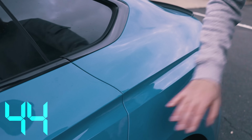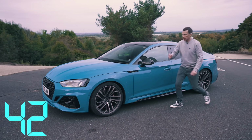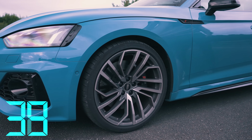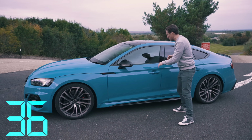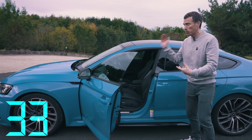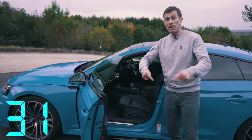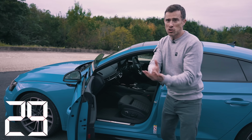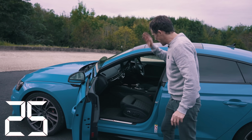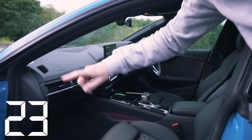You actually have wider haunches, bigger hips, like that. Because this is the 4-sprung model, the range topper, you get 20-inch alloys, but despite that, because it's got adaptive dampers as standard, it's so comfy. In fact, you wouldn't know you're in a high-performance car until you put your foot down, then this thing flies. Being the 4-sprung, its top speed increases from 155 miles an hour to 174 miles an hour. It is so quick, and it's pretty lovely inside as well.